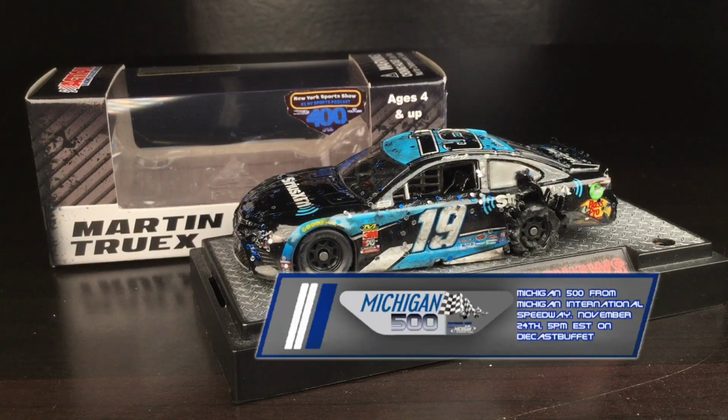And that brings me to my next point. Don't forget to tune in, guys, a few weeks from now. The next race on the NASCAR Drivers Cup Series circuit, Race 8, is going to be the first time we're going to Michigan. Ryan Newman won the Auto Club 500-miler race, and that's the sister track to Michigan, so there's going to be a lot of fun there. Make sure to tune in on Diecastbuffet. As always, the races are aired live on the channel.